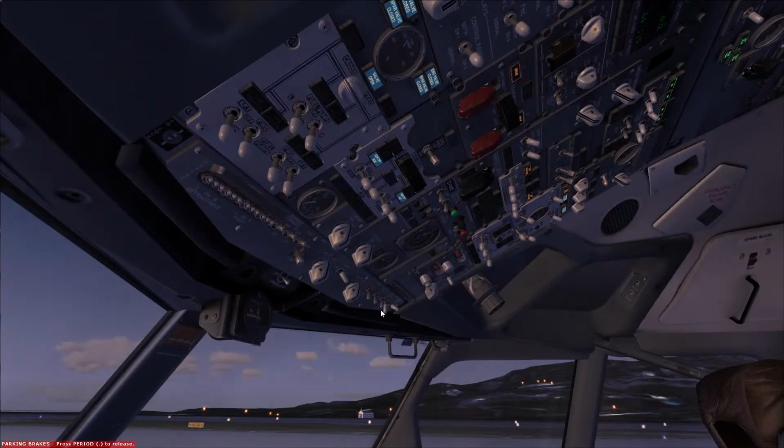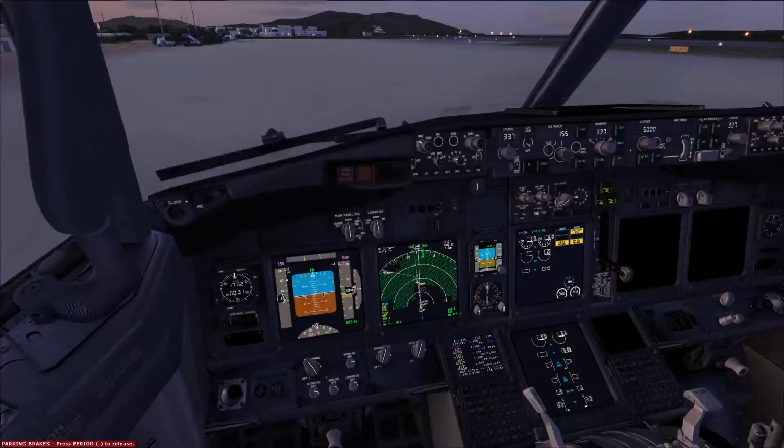Right, ready for engine start. Start sequence is going to be 2 to 1. Anti-collision lights on. Starting engine number 2. Here we go.